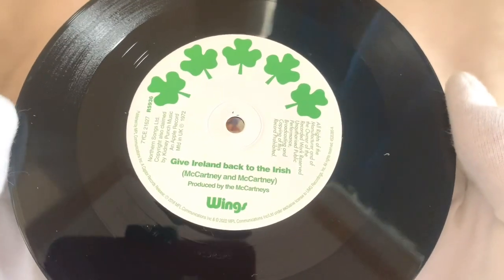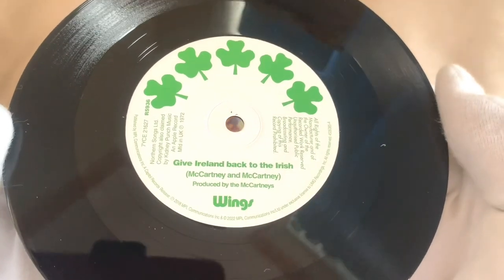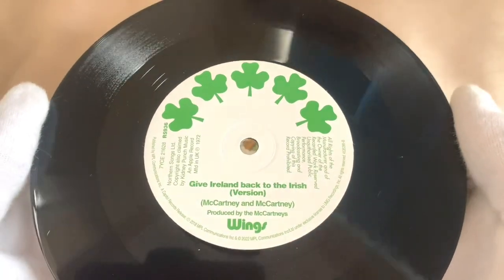With Give Ireland Back to the Irish there, written by McCartney and McCartney and produced by the McCartneys with Wings at the bottom. With the same on this side. With Give Ireland Back to the Irish then, the version or instrumental version.